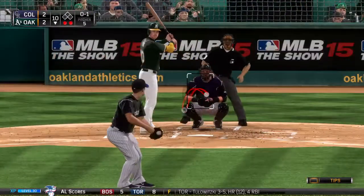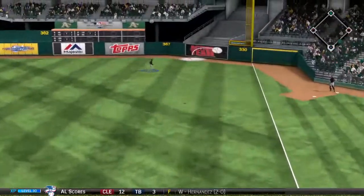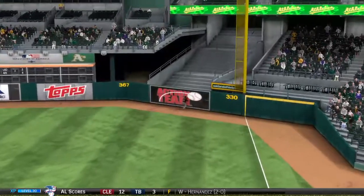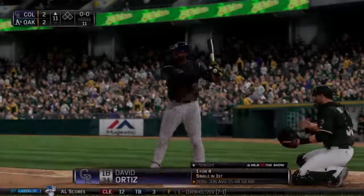First pitch is a splitter for a called strike. And if there's one guy on this roster that wants the ball in a moment like this, this is the guy. And he will get there as he had to cover a lot of ground to make that play. And that ends the inning.